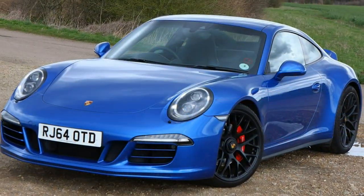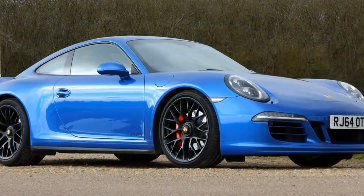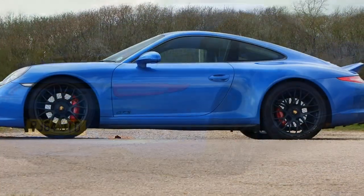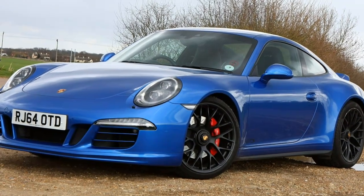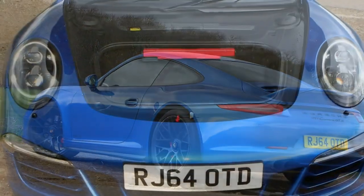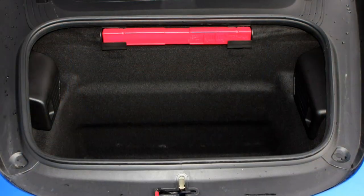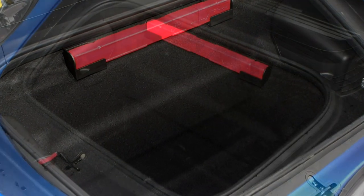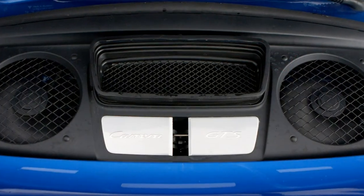Again, there's a selection of manual or automatic gearbox, although the former differs for the majority of the range, as it is a 6-speed unit. This produces 500 horsepower and 460 Nm of torque, with 0 to 62 miles per hour taking 3.9 seconds in the manual and 3.4 seconds in the 7-speed PDK automatic. Top speed is 199 miles per hour and 198 miles per hour respectively.